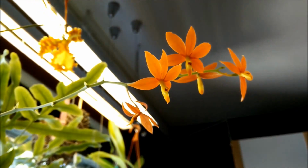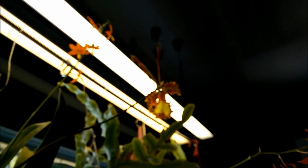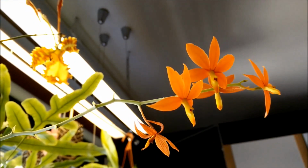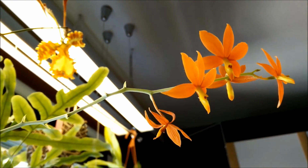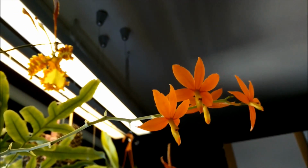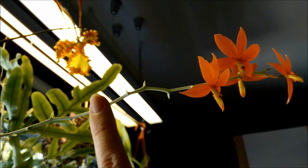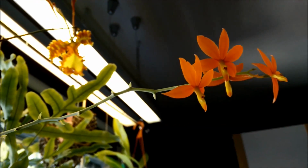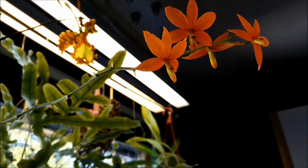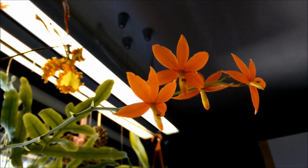This is the Encyclia vitellina. It's a very happy bloomer, has 2 spikes. I like this a lot. It has no fragrance at all, but it doesn't really need it. As you can see, it has flowers from the oldest bulb here, and it keeps growing and making more buds. So these spikes last a long time because they make just new flowers all the time.